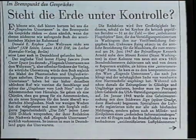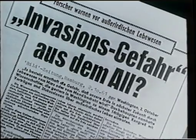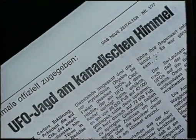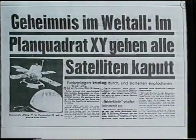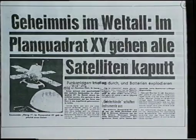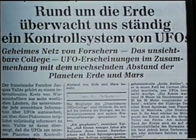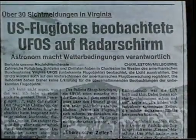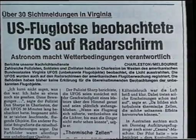The question if planet Earth is under the control of the UFOs is an interesting one. Is there a danger from an invasion from space? Above the river Elbe there was seen a mysterious flying saucer. There was a hunt for UFOs in Canada too. The American President Jimmy Carter has seen a UFO too. All over the world there have been sightings of UFOs and mysterious flying objects.